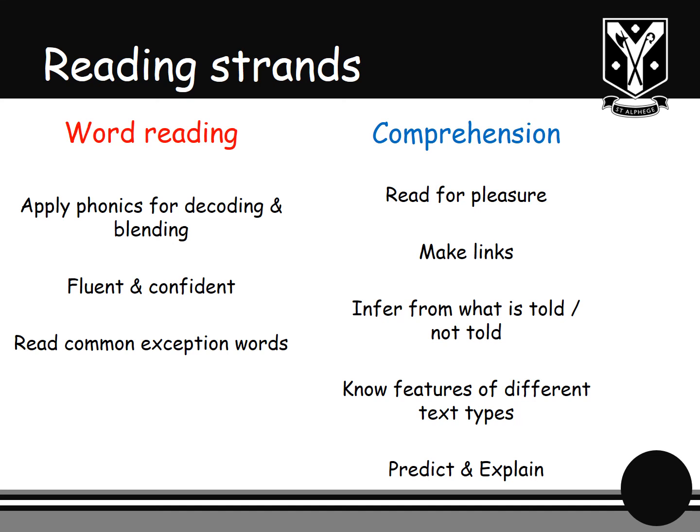Through discussion, we encourage children to clarify the meanings of new words and try to make links to vocabulary they are familiar with by drawing on what they already know or on background information provided. We want the children to interrogate texts, asking and answering their own questions and checking that the text makes sense to them, correcting any inaccurate reading as they go.